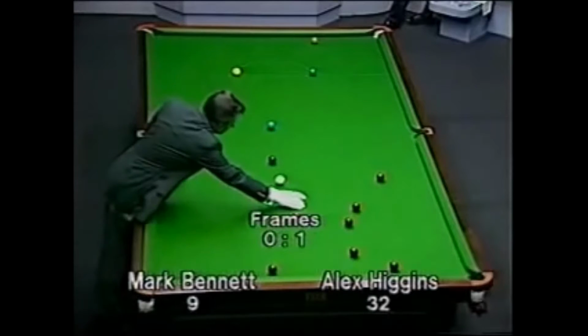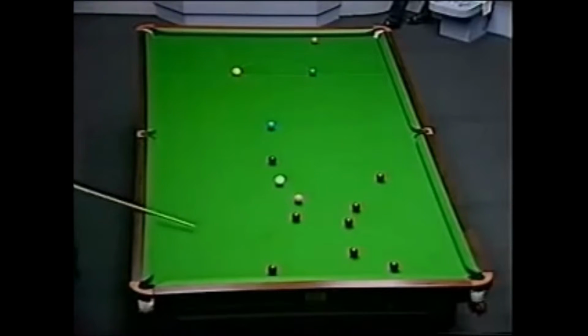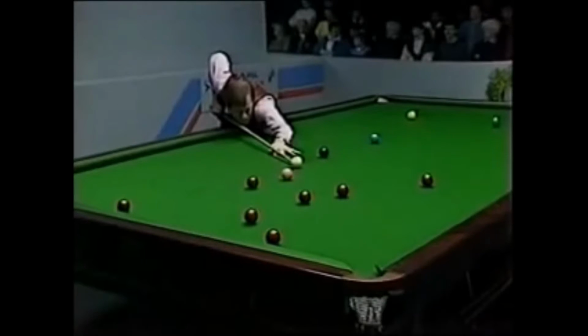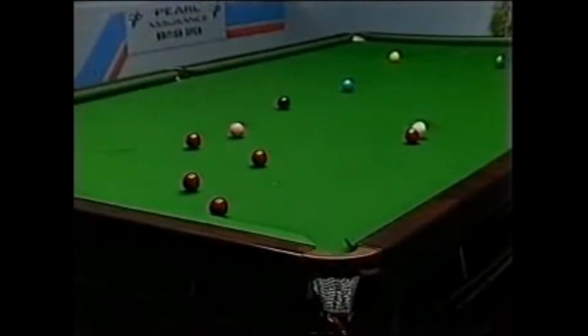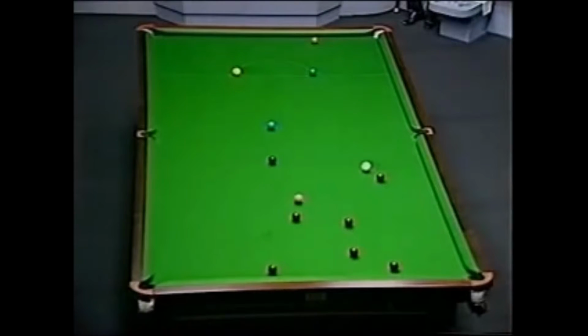32 points in front now, Alex, and should make 40. This a frame-winning effort. Well, I was wrong there, not 32 points in front. I didn't see that Mark Bennett, of course, has 50. Alex got 9 points there. But still, a frame-winning opportunity this for Alex. He should make sure of the frame here.